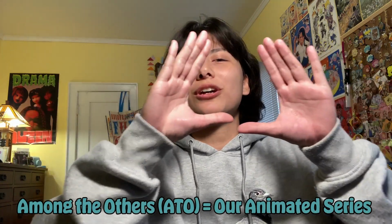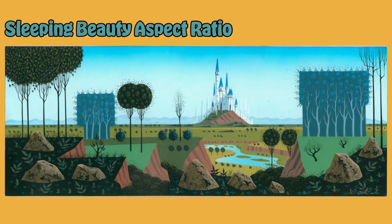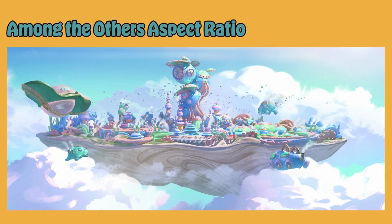It's really, really similar to like ATO's aspect ratio, where it's just super long. And all other past Disney films, the aspect ratio is really condensed. I'm supposed to be looking at all of these scenes and seeing that the foreground and the very far background have the same amount of sharpness.